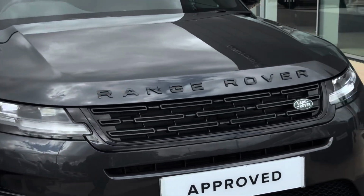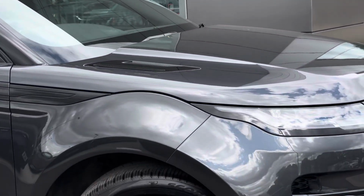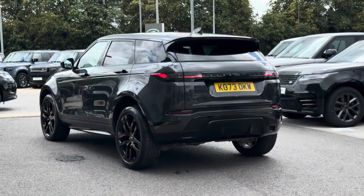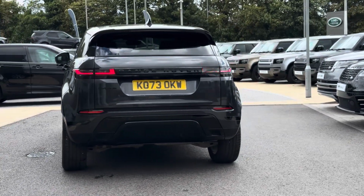And cascading on the sides of this vehicle, you're going to find further features which are all courtesy of the black exterior pack, as it sits with utmost pride on a set of upgraded 21-inch gloss black alloys. To the rear, you will notice your privacy glass, ensuring all contents and passengers are safe from prying eyes, and the sleek look of your rear LED tail lights.